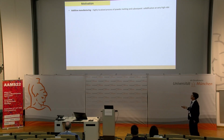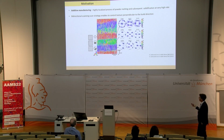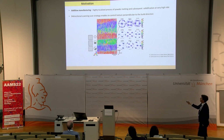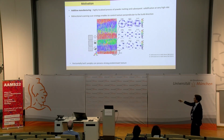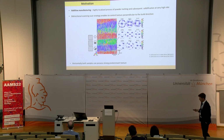For that purpose, we adopted the approach presented by Professor Matteo Seita and his colleagues, which he will present, I think, on Wednesday. Very shortly, the main idea is that bidirectional scanning can enable texture control perpendicular to the scanning direction. So if we build the samples horizontally, we are able to obtain samples with predominant texture.